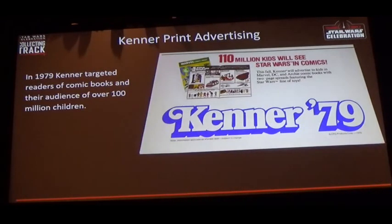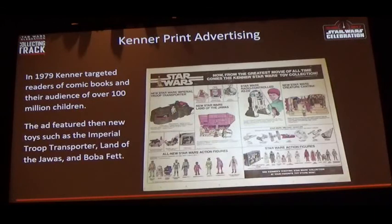Kenner also targeted the comic book audience. As you can see here, this is another ad put out to retailers saying that through their comic book ads, they would reach 100 million children. That's a lot of children. You'll see a thumbnail there of one of the ads. And here's one of the actual ads.